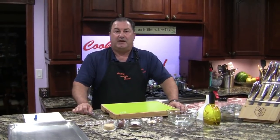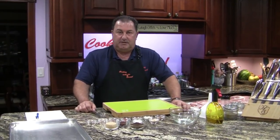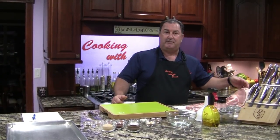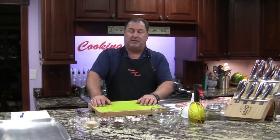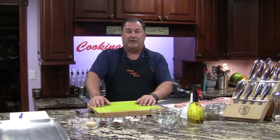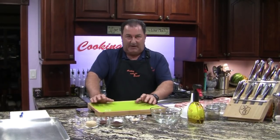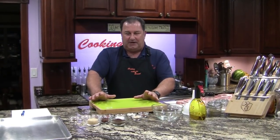Tonight we're going to make some coffee rubbed, it's going to be a dry rub, pork spare ribs on the grill. These things look so good. Last night I was walking through the supermarket and saw them, and I swear they were calling my name. No matter what my wife says, they were calling my name.